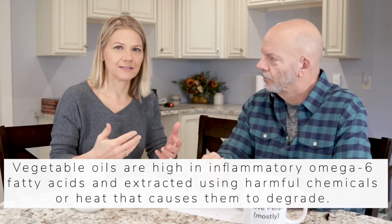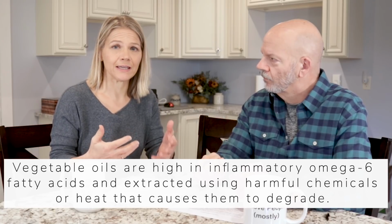The vegetable oils, really inflammatory. Well, I think if we're looking at inflammatory foods, they have to be on top of the list. And the one that we are consuming the most is soybean oil. Turn over any ingredient list in the middle of the grocery store and you'll find soybean oil. The problem with these vegetable oils is that they're very high in the inflammatory omega-6 fatty acids, but they're also extracted using harmful chemicals and high heat, which causes them to degrade. They also cause that inflammation, but they'll cause the degradation or the oxidation of cholesterol, which makes heart disease much more likely. Right, that's a bigger factor.